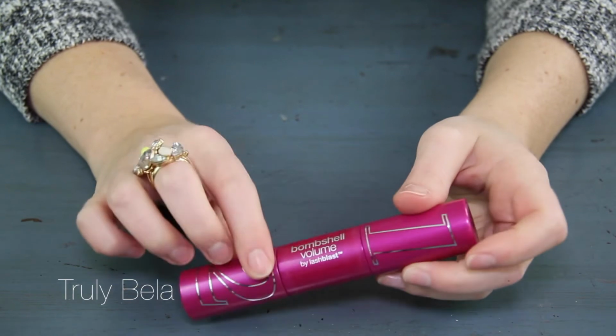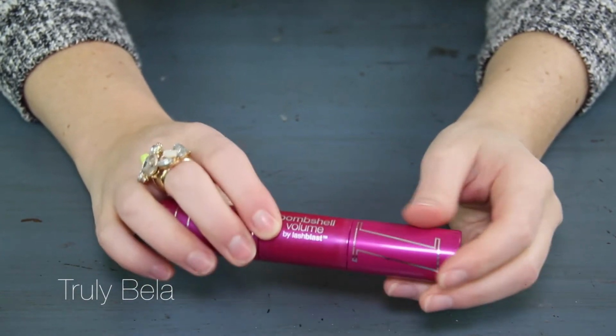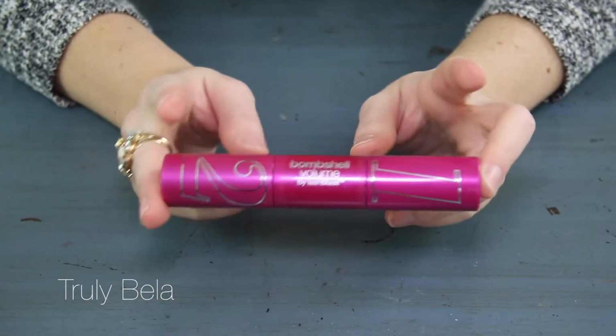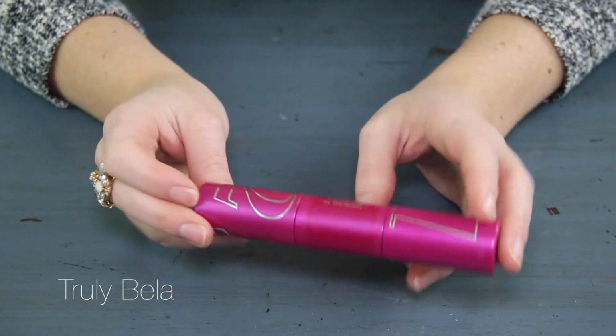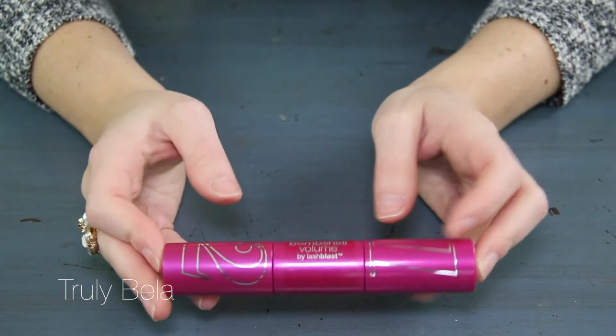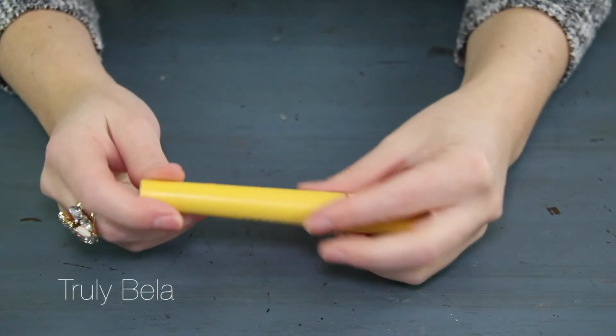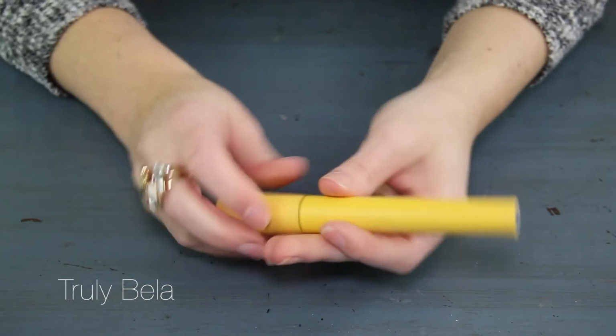Your eyes are such a sensitive area. You shouldn't be tugging, trying to scrape this stuff off your lashes, and I don't want to damage them. This one is past its expiration date as well, but also still I would probably pass on this even if it wasn't. And then I have the Lash Blast Length.